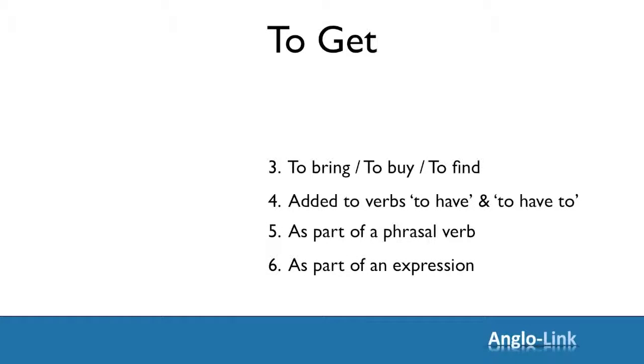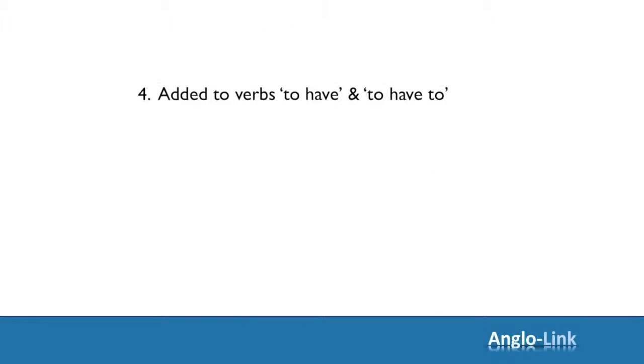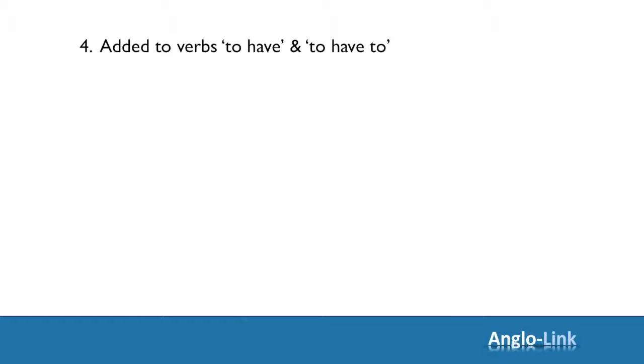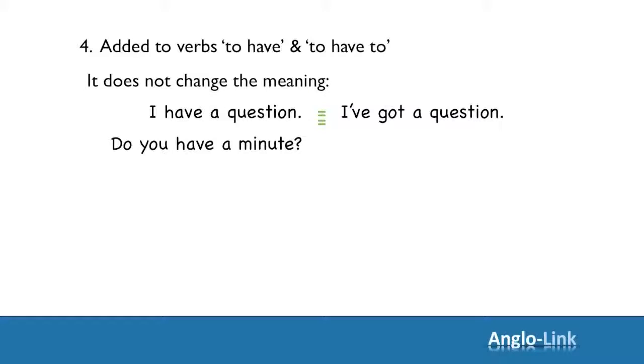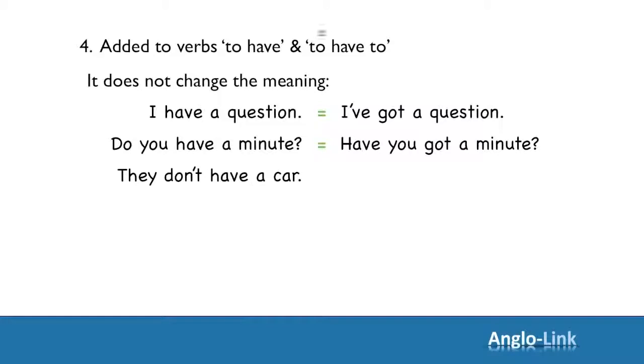Right, let's look at the fourth usage of the verb get. As I mentioned before, it's added to the verbs to have and to have to insist on the ideas of possession and obligation. Let's look at possession. And remember that it does not change the meaning. For example, I have a question is the same as I've got a question. In the question form, do you have a minute? You can say, have you got a minute? Or in the negative form, they don't have a car. It's the same as they haven't got a car.